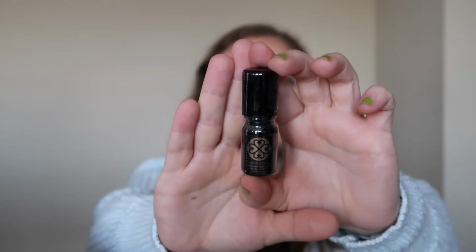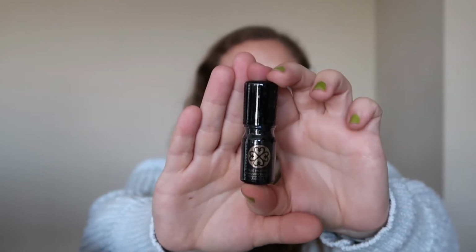So this is the True Moringa Tranquility Facial Oil, Moringa and Lavender. I can tell you right off the bat, I'm probably not going to put this on my face because it's got that lavender in it, and I don't put lavender on my face, personally. So this is a $17 value from the brand True Moringa, and it is a roller applicator.